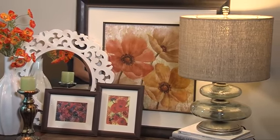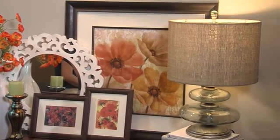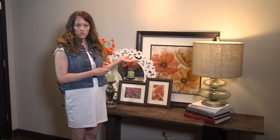Hopefully this was a great tip for you so that you can actually accessorize your home with some artwork without putting holes in your wall.